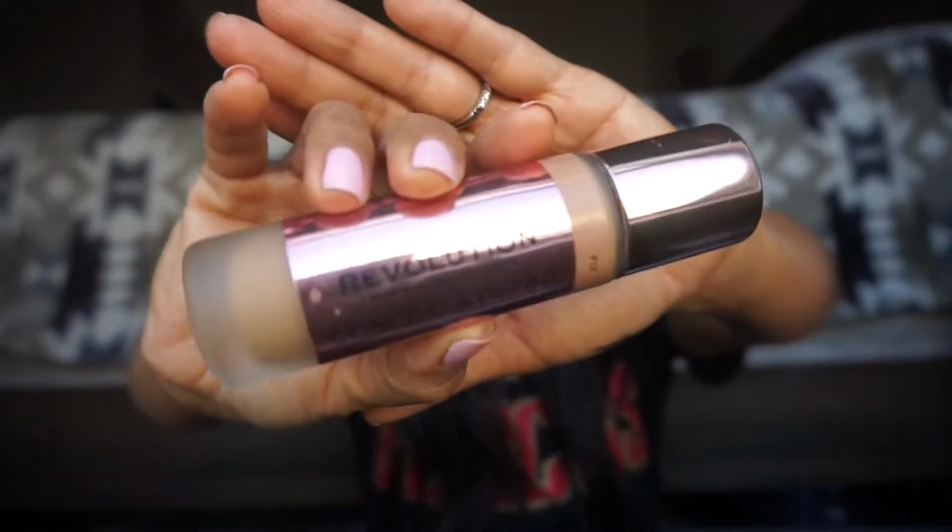The next item, Makeup Revolution London Conceal and Define. Now I use this. I think I used two of these. I love the applicator on this. I know a lot of people don't because, you know, bacteria and stuff. But I like that you can just place it on different parts and go from there. If you see on my hand, it does oxidize.